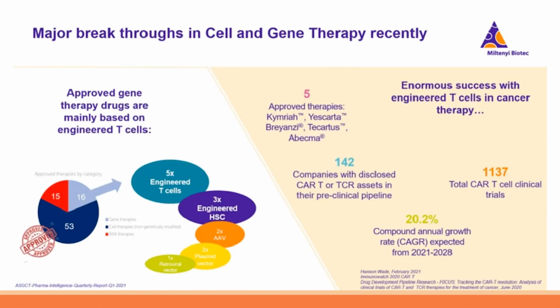Focusing on approved gene and cell therapy drugs, we can see that there are already 16 approved drugs in the gene therapy area, 8 of them being actually engineered cells, 3 of them being engineered hematopoietic stem cells, and 5 of them being engineered T cells. And I think we all are aware of these 5 commercially approved CAR T cell products already. And what we also are aware of, I think, is that there are already quite a lot of companies with disclosed CAR T or TCR assets in their preclinical pipeline. And when we are just looking at CAR T cell clinical trials, there are already more than 1,000 of those ongoing. And looking at the annual growth rate, which is more than 20%, we can really see that the engineered T cell area is really a main driver.